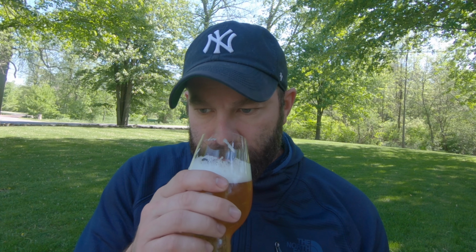You get these very, those, what did they use? The oats, the wheat and the oats. The follow through on your first couple of swigs is really, it's disarmingly smooth. And I think that really allows you to appreciate that Citra nature of the dry hopping. Man.